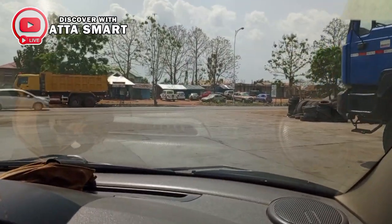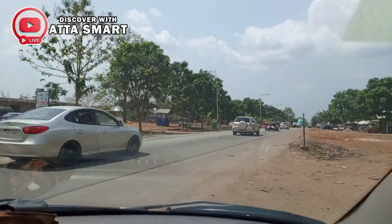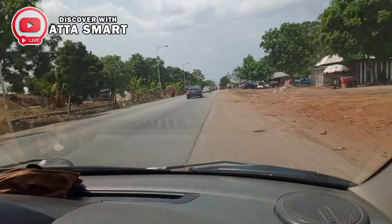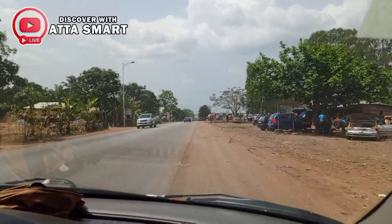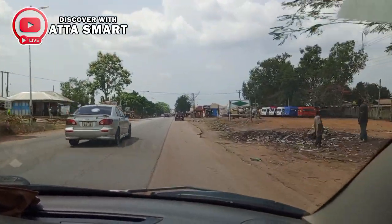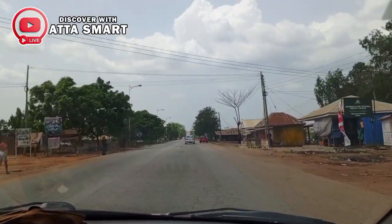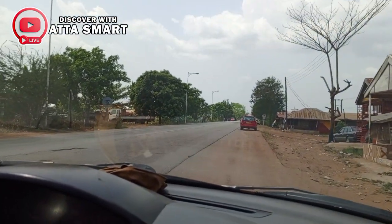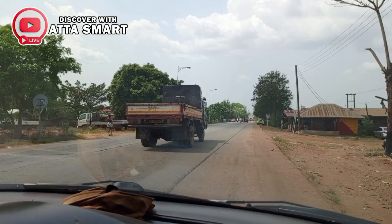The environment looks green. Yes, as you can see on the screen, the environment looks so green. And you know, Offinso is one of the towns in the Ashanti region that has a lot of villages around, and in fact, it has vast land. So that is it. We're currently on the highway once again from the Goil filling station, heading towards the Offinso Township. Where we are now, I think they call this place Dupo.